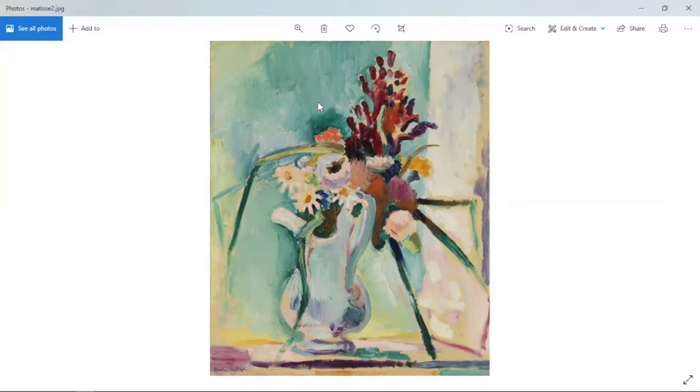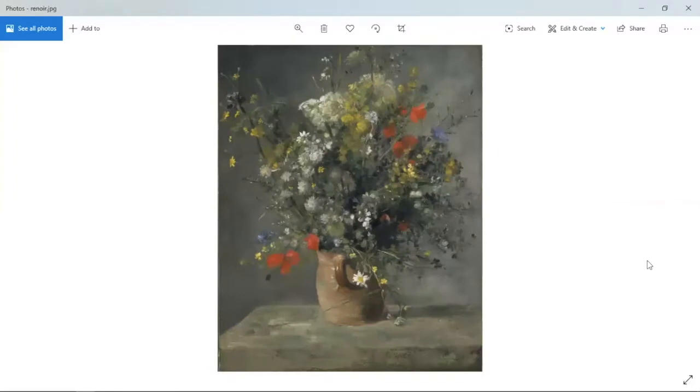It doesn't have those little tiny crazy squares jumping around, but it also has a lot of lines that are not blended, they're not even. You can see the brush stroke. So this is Matisse. Now let's look at another artist.